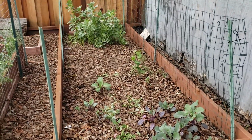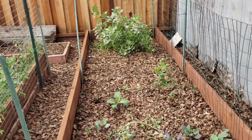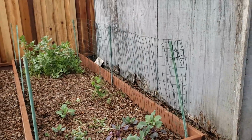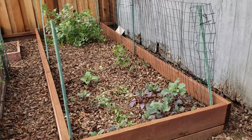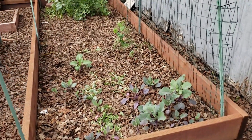And while there's not very much going on here, I have actually grown some pretty decent tomatoes. I actually grew a 10-foot tall tomato. The tallest I've ever grown was in this bed, even though it's probably in the shadiest part of my garden. Something to be said, tomatoes don't require as much sunshine as people claim that they do.